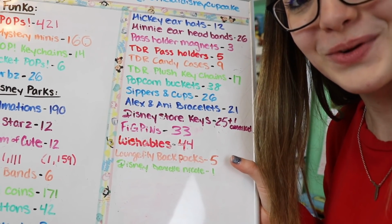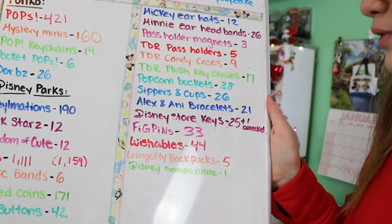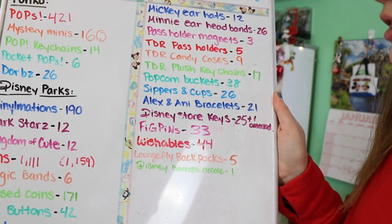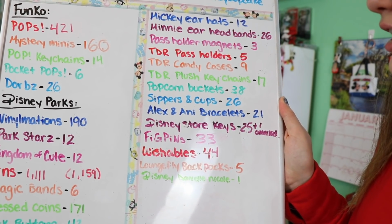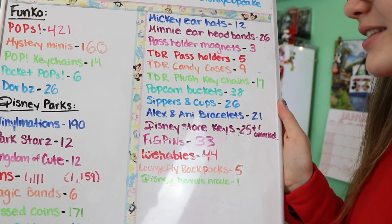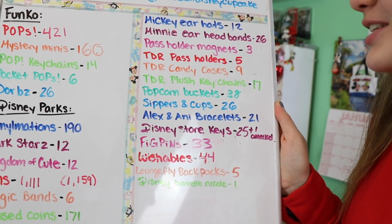So that is actually 47 Wishables, 33 fig pins, 25 Disney keys plus the 1 Disney key ornament, 21 Alex and Ani bracelets, 26 cups and sippers, 38 popcorn buckets, 17 Tokyo Disney plush keychains, 9 Tokyo Disney candy cases, 5 Tokyo Disney pass holder cases, 3 pass holder magnets, 26 Minnie Mouse ears, and 12 Mickey ear hats.